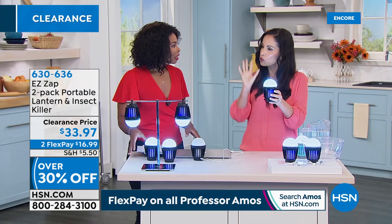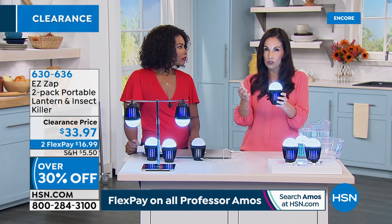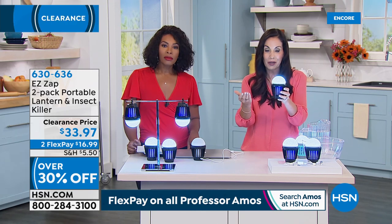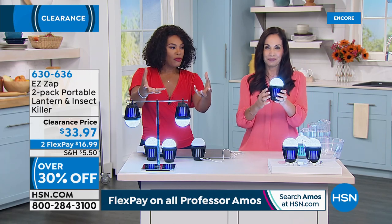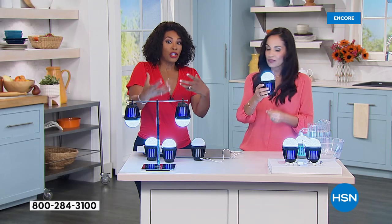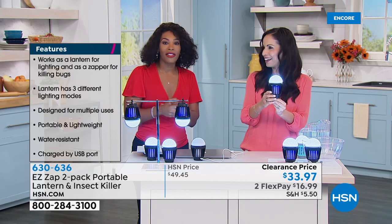And you know what? I love the dual purpose of this, because normally when you need light, when it's dusk or dark outside, that's when the bugs come out anyways. So it makes sense to have these two functions together. If the bugs are going to come towards the light that you need to sit outside, they may as well get a little surprise once they get there.